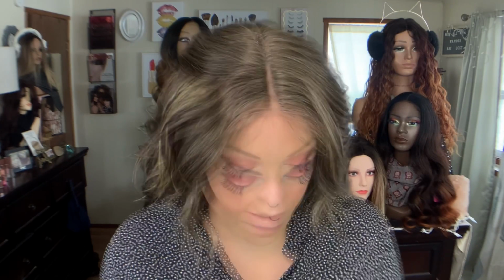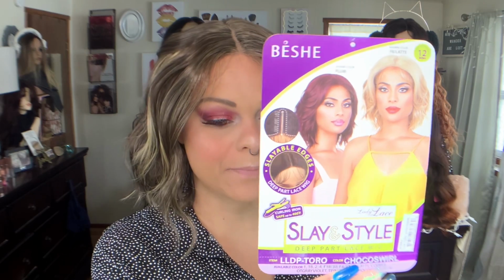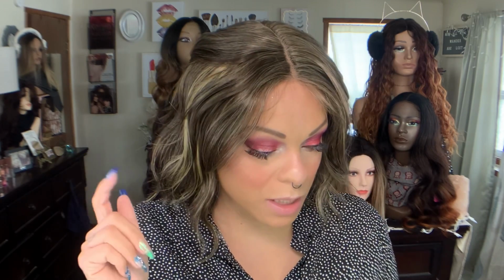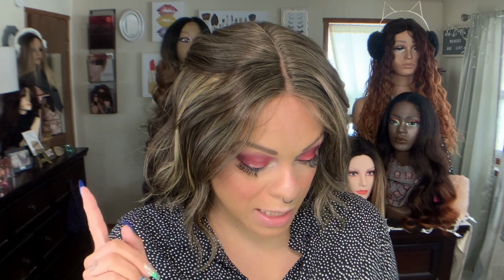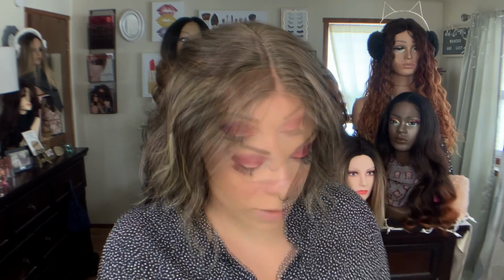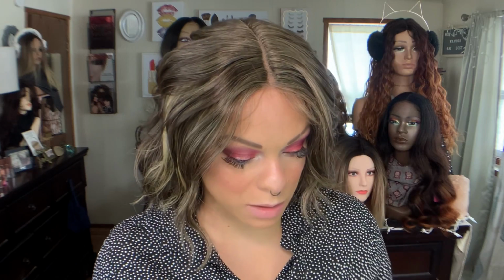The girl that I'm wearing right now is a Beshe's Toro, and I have her in the color Chocolate Swirl. She comes in a few colors. Toro is heat safe up to 400 degrees. She does come with baby hairs, deep lace parting, and it says her finished length is 12 inches, which I love that they've been putting up here. I think that's really great. She comes with wig tape, which is awesome. I scooped her up from Elevate Styles for $23.79.